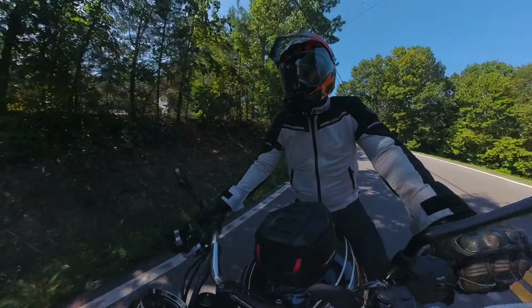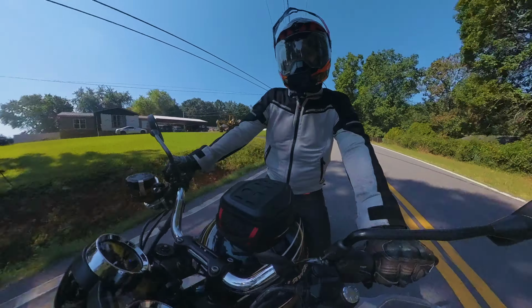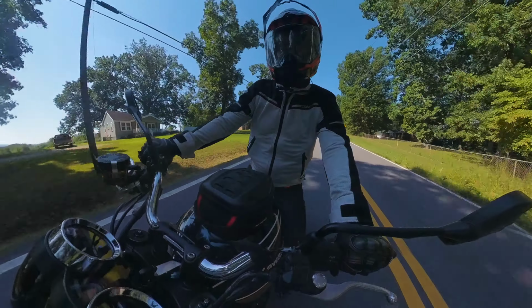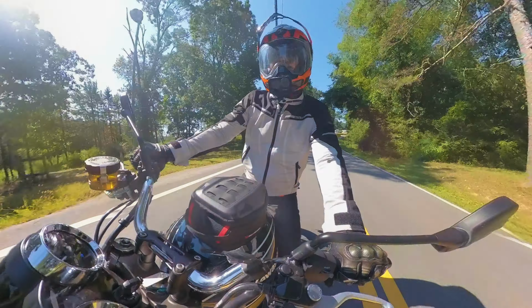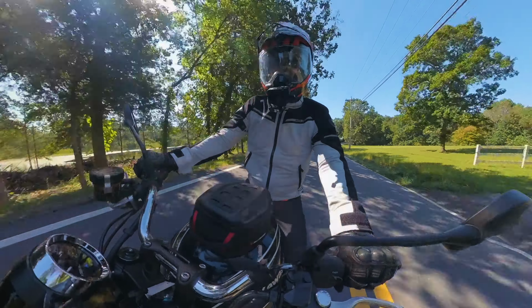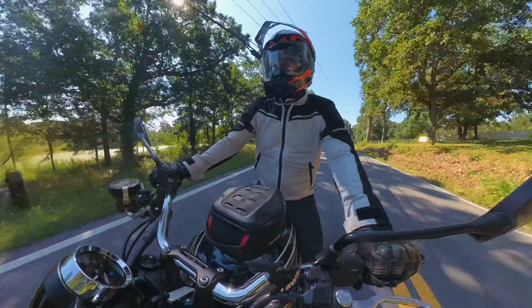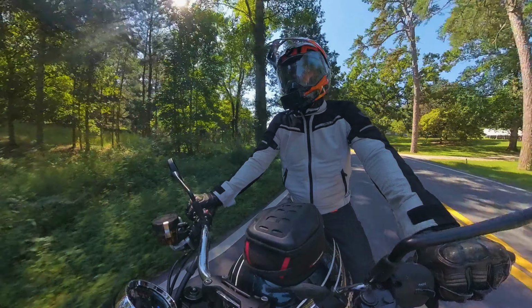Now keep in mind, this is probably the second 4-pot motorcycle I've ever ridden. I'm more of a twin-cylinder guy at heart, if that helps you guys understand where I'm coming from. So when I bought this bike, I had no idea what a 4-cylinder engine would be like. I assumed the engine would be gutless down low and peaky up top, sort of like an old Honda VTEC, but I was really wrong.